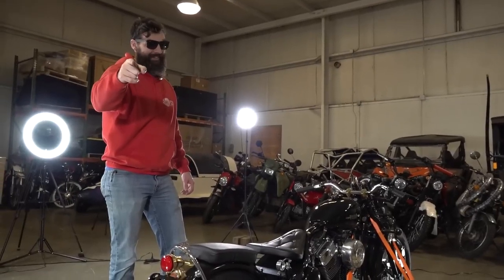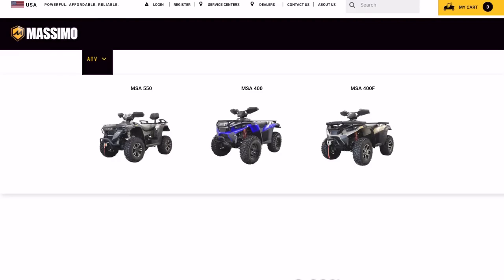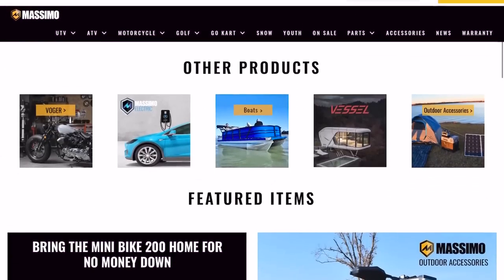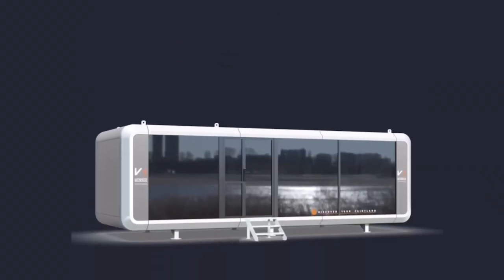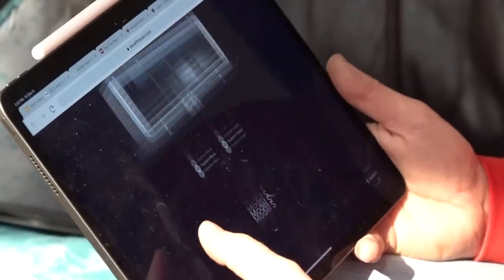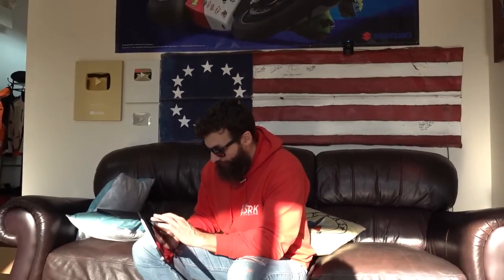We did a little research on Massimo. As you can see, Massimo's got their hands in a lot of different things. They got UTVs, ATVs, motorcycles, mini bikes, farm stuff, snow stuff. They're not even cheap. They've got side-by-sides that are like $17,000. So they're really trying to compete with these big brands. They got boats, they have these things called vessels. Check this out. It's like this portable house, or spaceship, it looks like. We looked them up and these things are like $180,000. So I don't know what type of company this is, but they're kind of all over the place.